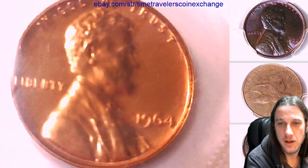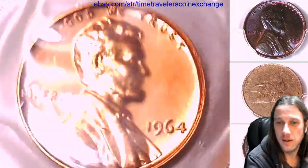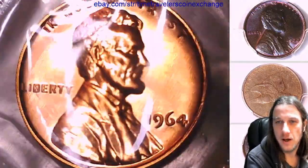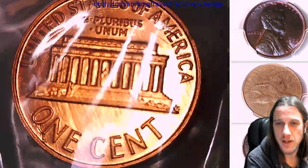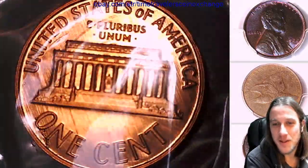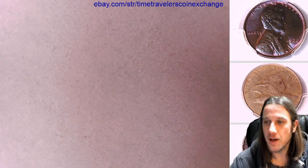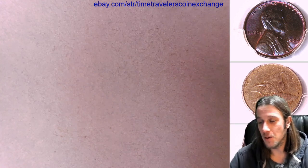Not too bad. So if you guys are ever buying a roll of proof Lincoln Memorial cents, this is what they can look like when you buy them off eBay. This one was from the state of Tennessee. So this gives you a little bit more of an idea if you're ever bidding on anyone's coins from Tennessee. Tennessee's a large state, so not every roll from there will be the same. But this is what my rolls looked like. So this is what they came as, and the package that they came in was nearly destroyed.